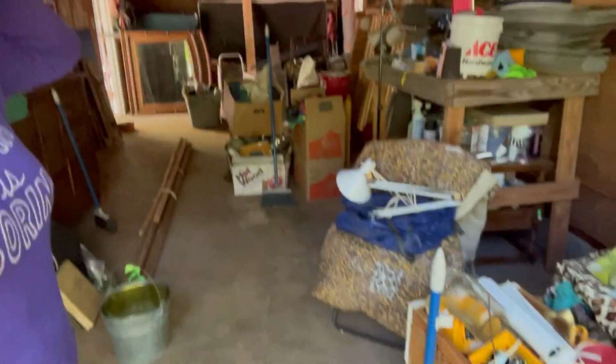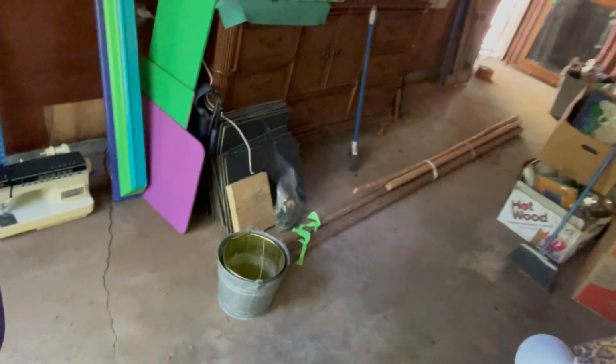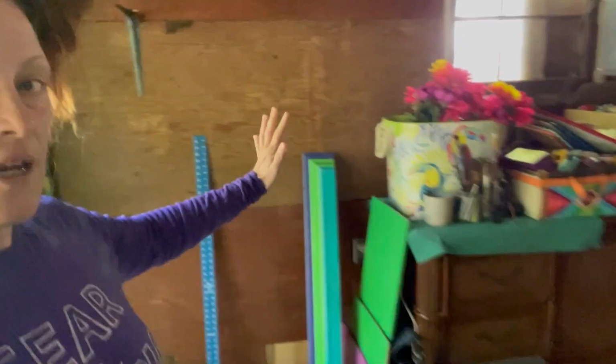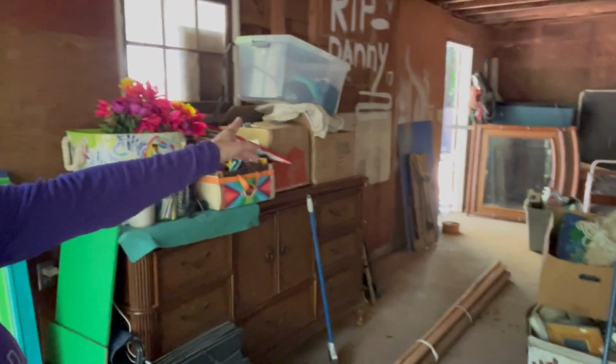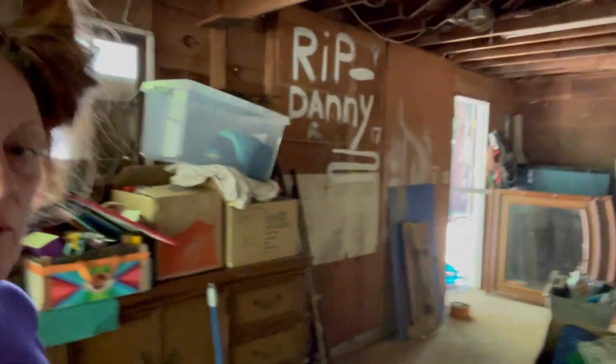Okay, this is like day 3 of really big work in here. I got a bunch of tables and a shelf and stuff for my storage unit. But I think I'm gonna do wall mounted tools over here. I think I'm gonna push that down and put that mirror back on it. Might have to cover up the rest in peace, Danny. He'll always be resting in peace here.